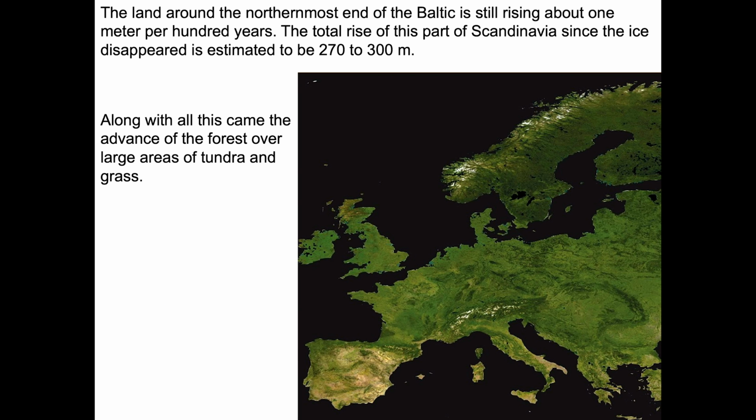The land around the northernmost end of the Baltic is still going up due to this rebound. We remove the weight of the Scandinavian ice sheet from this landmass, and it responds by rising up. It's rising at about 1 centimeter per year, even to this day. The total rise since the last glacial maximum is estimated to be 270 to 300 meters. It's a pretty big rise in a landmass. Along with this rise in sea level comes an advance of forest over large areas of tundra and grass.